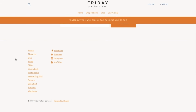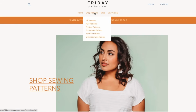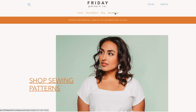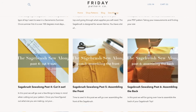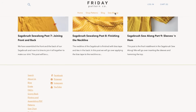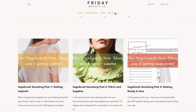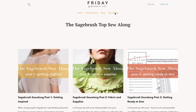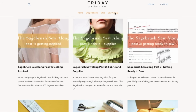And that's it. All right, so let's go to, I guess we're going to check out the sew-alongs at the end. I guess that makes sense. That way we'll know which patterns they, oh, actually it looks like just the one pattern. So they've got the Sagebrush Top is the only pattern of theirs that has a sew-along.